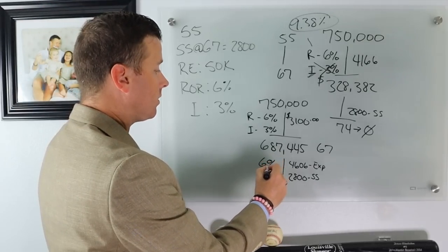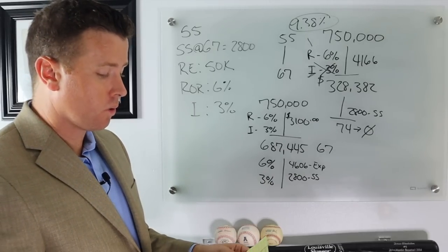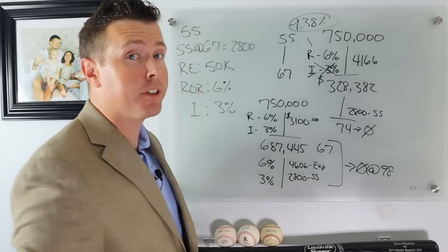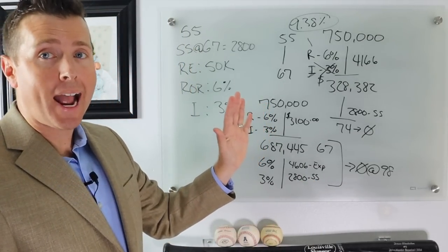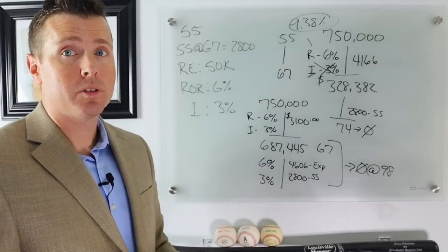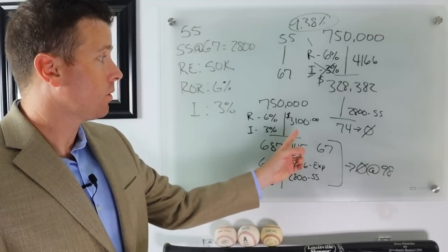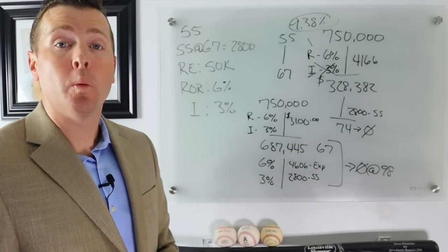6% is still our rate of return, and 3% is inflation. How long is this money going to last? We're at zero at 98. I feel really good about being at zero at 98 years old. So if you're wanting to retire at 55 with $750,000, assuming a 6% rate of return, a 3% inflation rate, and assuming that you're single, you need to start with $3,100 in retirement income. All right? So I hope this has helped.